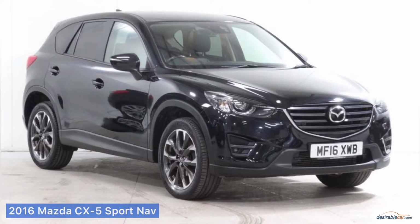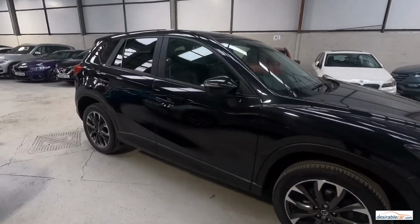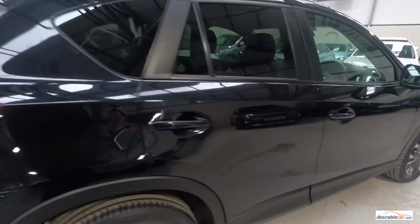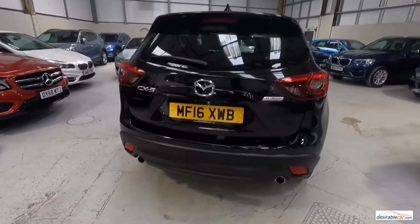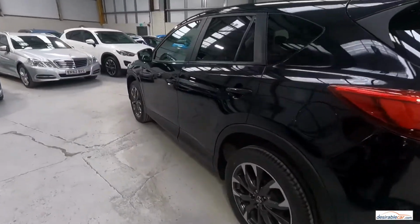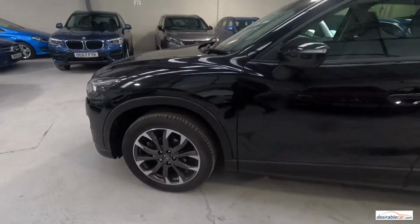This car is a 2.2 litre diesel and it's finished in jet black mica with black leather interior. This car is VAT qualifying, it was registered the 31st of March 2016 and has one owner from new. It has travelled 31,216 miles so far and comes with a full Mazda service history. It was last serviced the 3rd of December 2020 at 31,087 miles. It is ULEZ exempt and it has a Euro 6 engine.